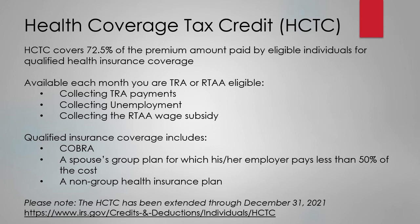Eligible individuals can receive a tax credit to offset the cost of their monthly health insurance premiums for 2020 if they have qualified health coverage for the HCTC. A qualified health plan offered through a health insurance marketplace is not a qualified coverage for the HCTC. HCTC is available each month you are TRA or RTAA eligible. You are either collecting TRA payments, unemployment payments, or RTAA payments. Please note, the HCTC has been extended through December 31st, 2021 and is subject to change after this date.